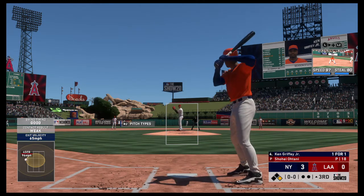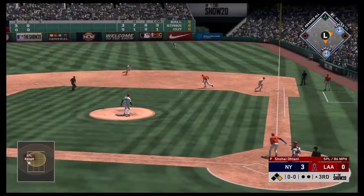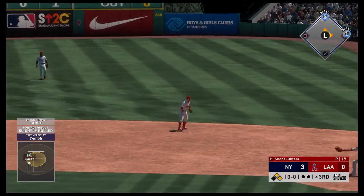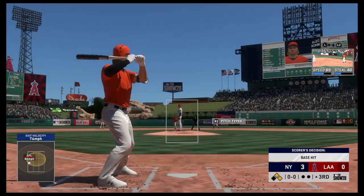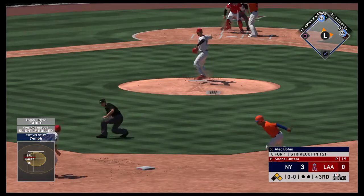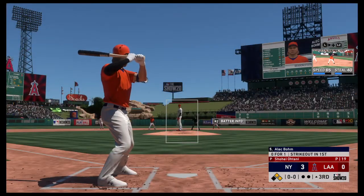The center fielder, number 24. Ken Griffey Jr. Standing in now, Ken Griffey Jr. And he puts it on the ground to second. Oh, and it eats him up a bit. Now back, the third baseman, Alex Cone. Now a look and a throw back to second. And he'll get back in safely.